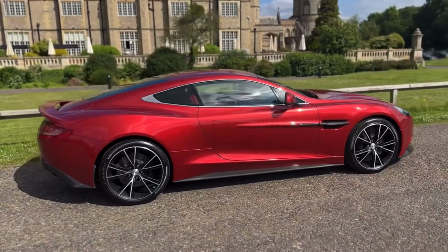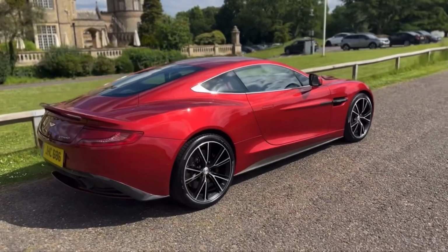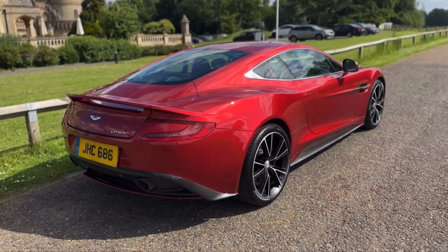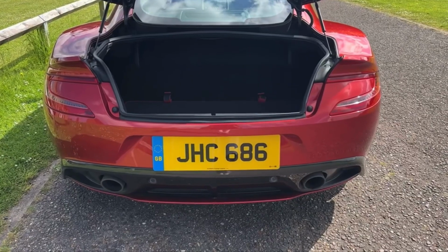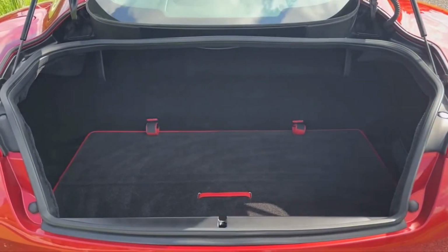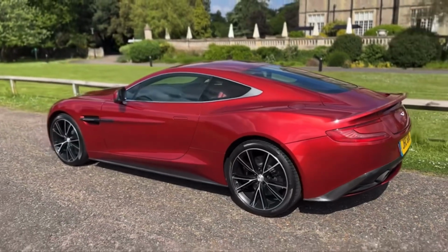From the outside you can of course see those beautiful alloy wheels. It's a two-door car. We're going to start off inside the boot area of it first of all, and then work our way back round to the front from there. As we approach the back of the car, you can see the twin tailpipes. Not a bad amount of boot space at all, given the nature of the car as well. Okay, so we're just going to work our way back around to the front of the car.